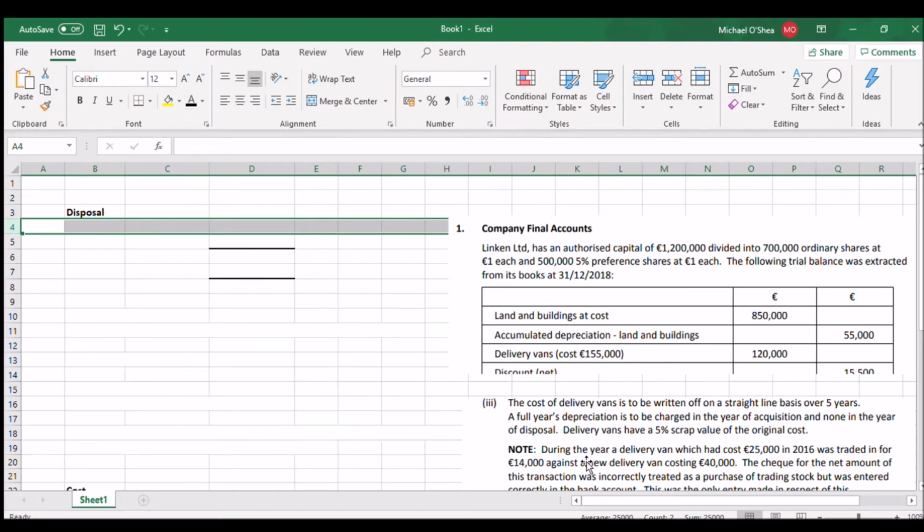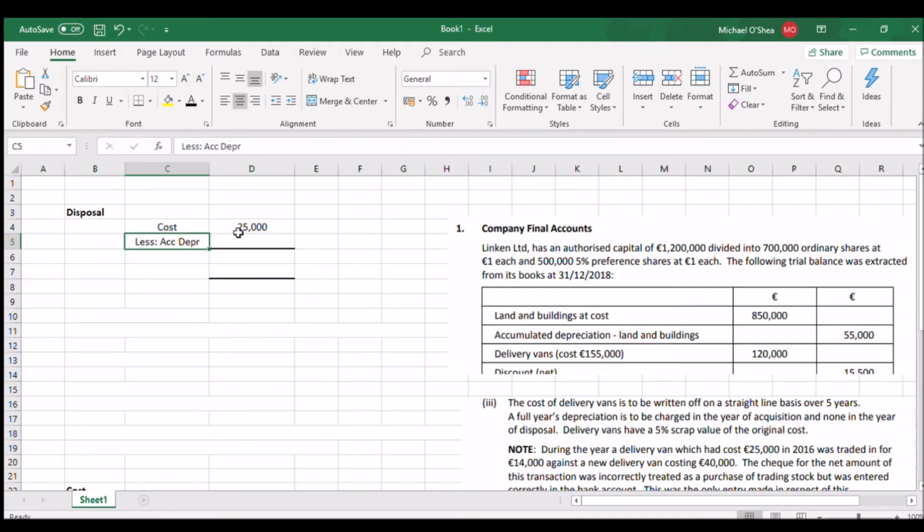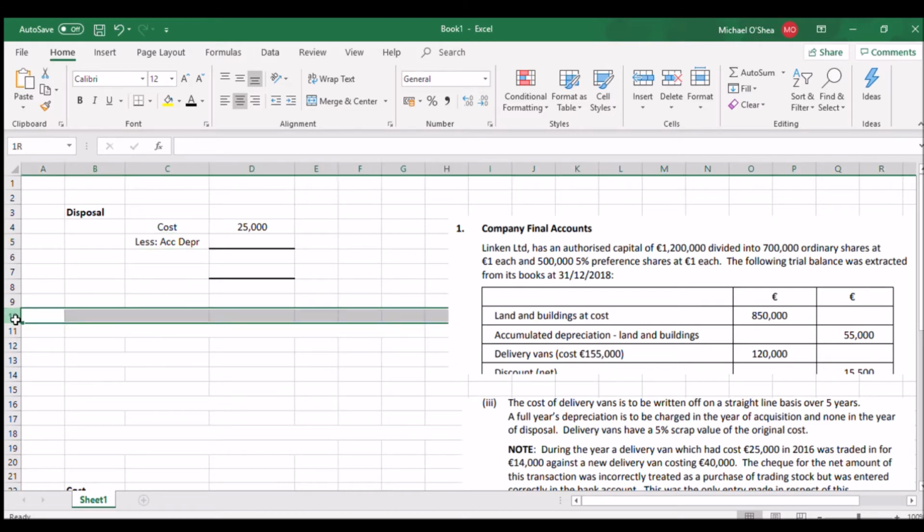So I'm looking at the disposal during the year, a van which cost 25,000 and was traded in. So this is the cost. I'm trying to find out how much it was worth, and compare that to how much I received for it, because it was traded in for 14,000, to see whether I made a profit or loss. So cost is 25,000, I can put that straight in. And depreciation, I don't know how much it was. Is it 10%, 15%, 20%? I'm not told. What I am told is there's a 5% scrap value of the original cost, and that it's written off over 5 years. So with that information we can actually find out a little bit more about our van.